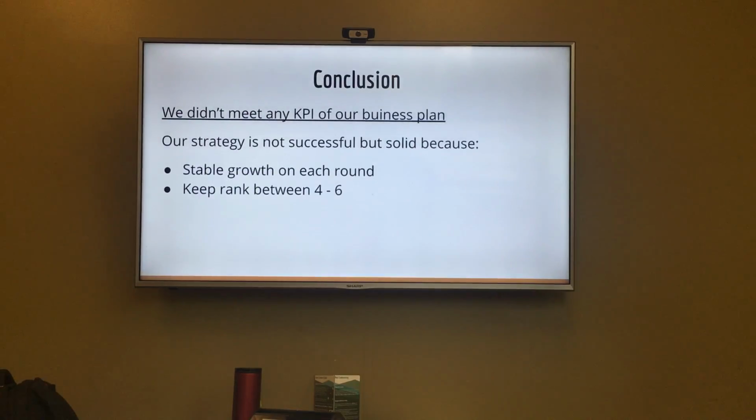And for the conclusion, actually we didn't meet any KPI of our business plan. But overall, we do agree that even though our strategy is not successful, it's still a solid plan, because the first one is that we have stable growth on each round. We are not losing money, and we still keep a rank between 4th and 6th. So we think that even though we don't have a very big scale of profit, we are still earning money. That's why we still consider our plan a successful plan. Thank you.